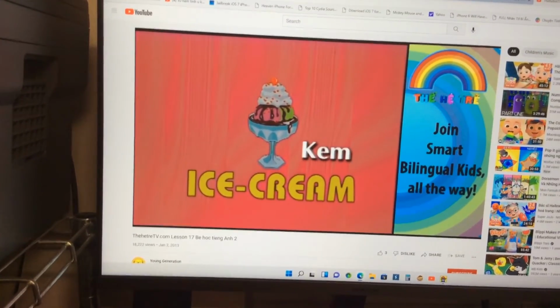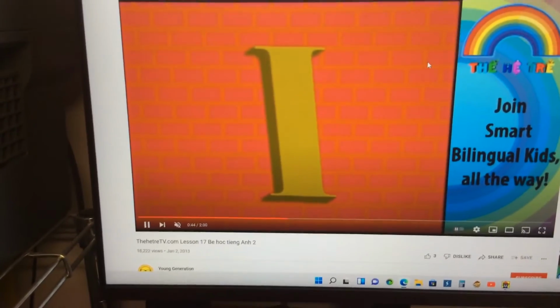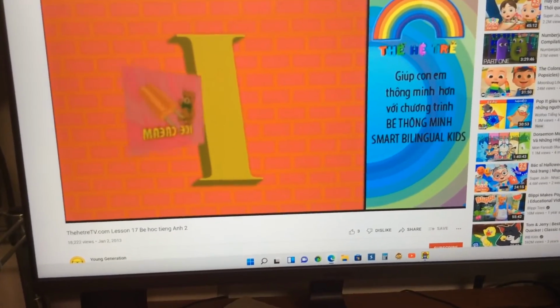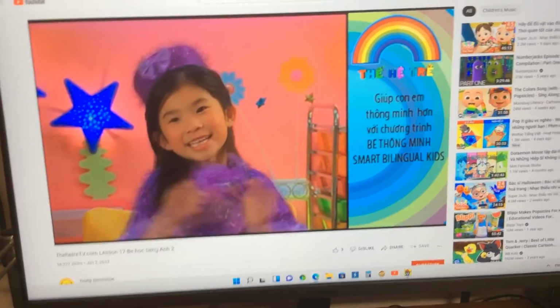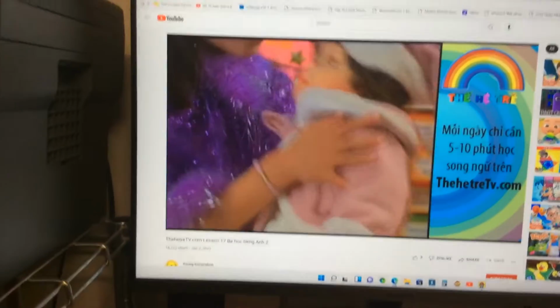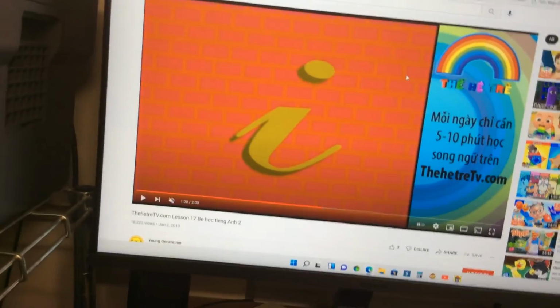And again, ice cream. And ice cream, that's kind of like a food. So tasty. Like an ice cream. Mm-hmm. So delicious. Oh, thanks for helping with Jennifer.